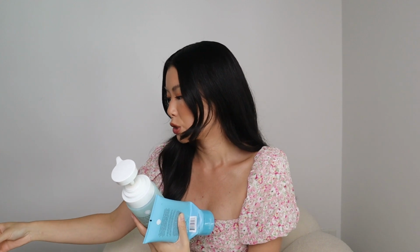Let's just quickly talk about these 3 body products that I've been using so much. Let's first start off with the Naturium Perfector Salicylic Acid Body Wash. I don't know if I talked about this before. I feel like I did. I just don't know if I mentioned it in my spring favorites.